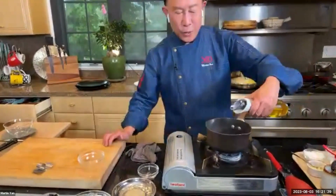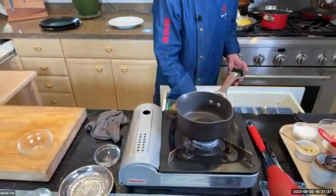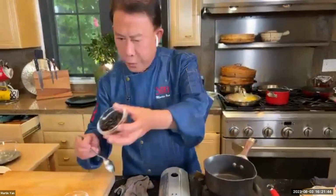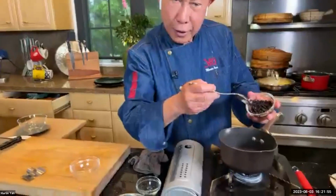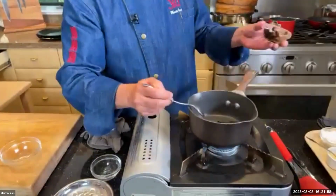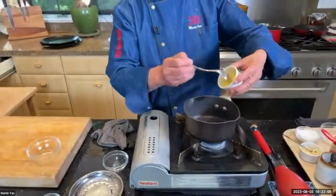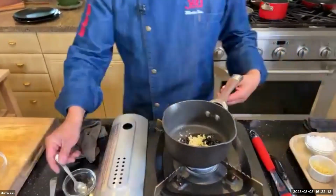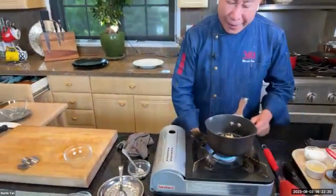First, you use a tiny bit of oil, half a teaspoon. And then you use a tiny bit of salted black bean garlic. This is actually fermented. Very aromatic. You can buy them and put them in the fridge for months. In fact, I have had this for almost a year. Because it's salted and fermented, I put it right over here. And then also I put a tiny bit of crushed garlic and crushed ginger. This way, it gives the sauce an unbelievable flavor. You saute this, okay? Not much oil. It's very, very simple.